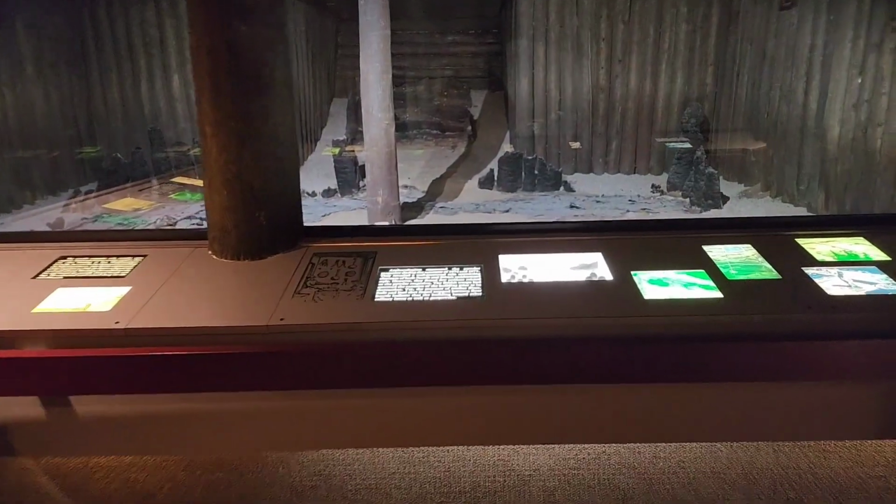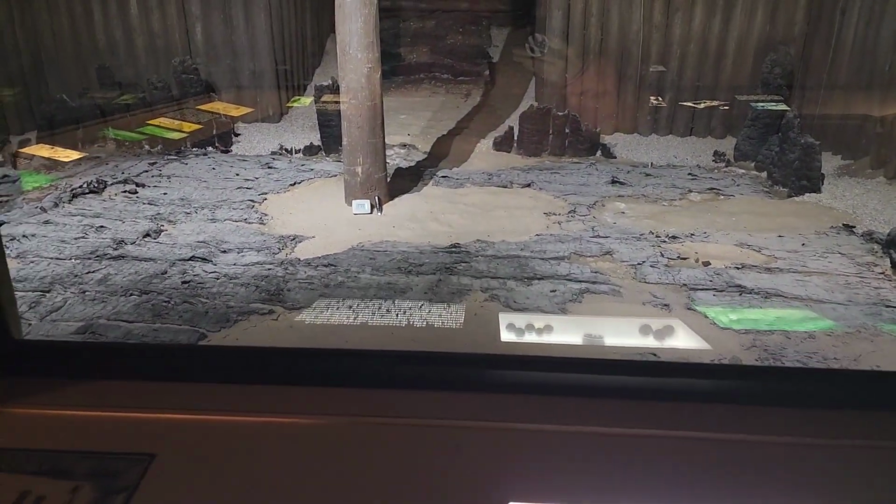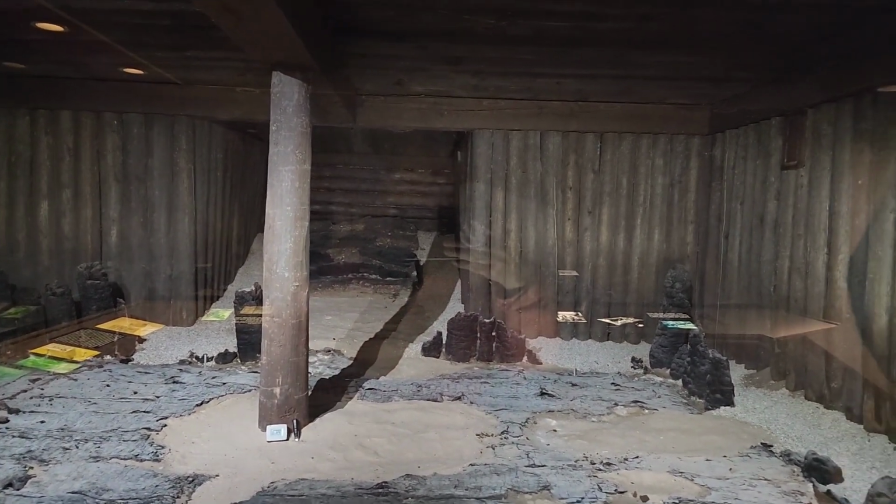So a lot of stuff, they said there was a lot of damage done by people seeking treasures. Is that a back wall here? I'm not sure. I think it's a wall. Looks like a wall. It's kind of hard to see it.